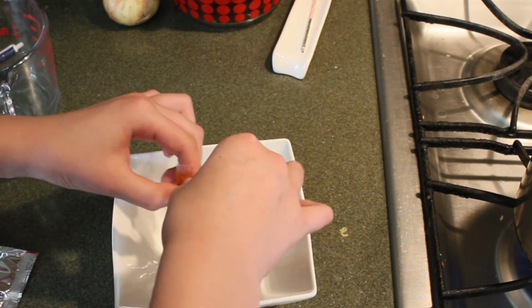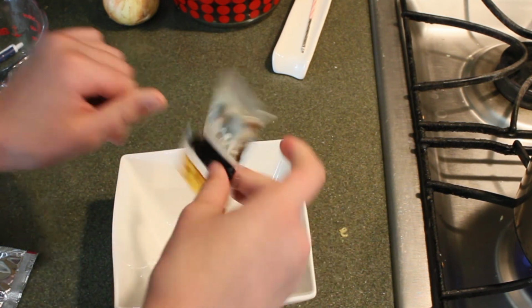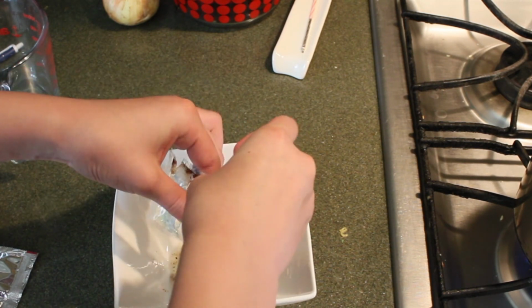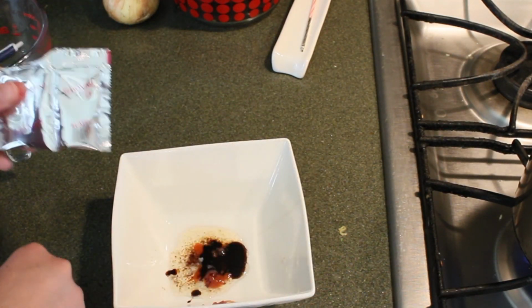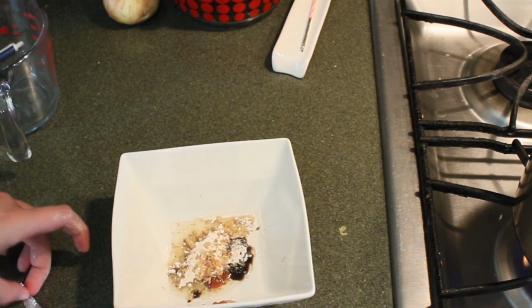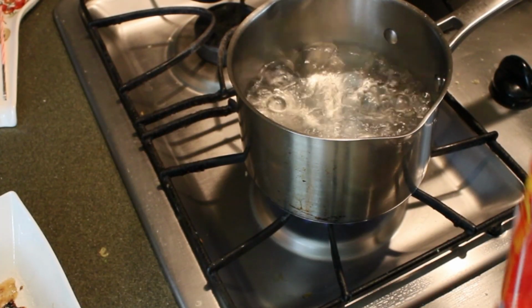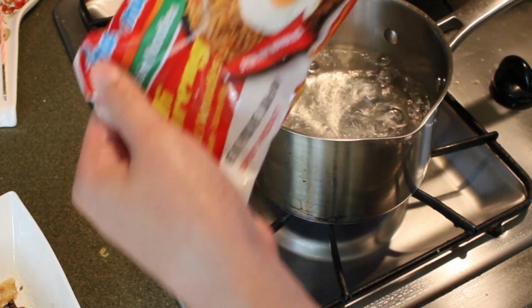This is chili sauce. Then here, this is soy sauce. This controls most of the sweetness. So if you want yours less sweet, add less of this stuff. And then these are just standard seasonings. Tear open the packet. And discard your trash. And now the water is boiling, so as with the others, be careful because it's hot. Just add your noodle in gently.